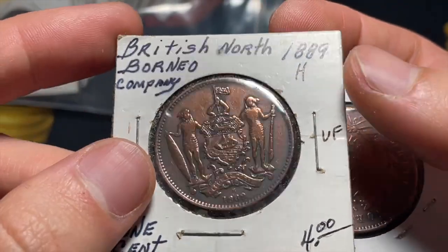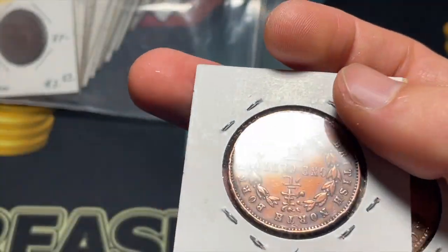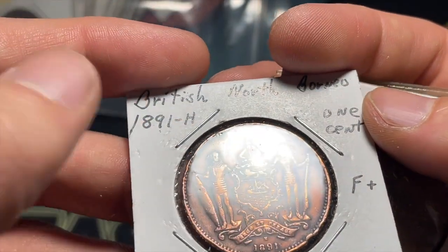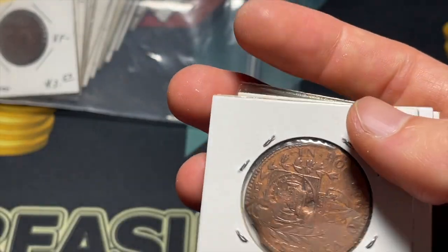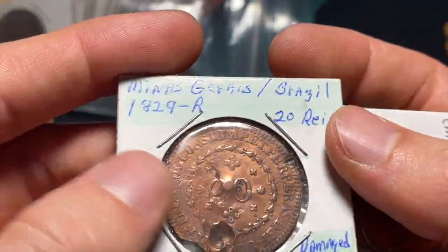We've got another one that's a bit more cleaned, 1889. It looks like, honestly, the same person cleaned all of them and then put them in these flips. This one, 1891. And the value of these, if they had not been cleaned, I can promise would have been higher. So a bit of a disappointment.